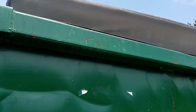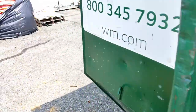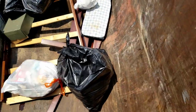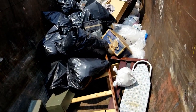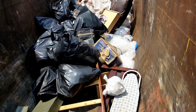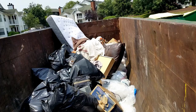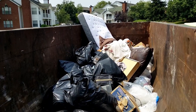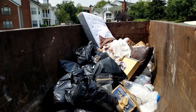Alright, we got a mattress up here. Let's check it out. It's not too hot. Now we got an ironing board, a bunch of trash bags, I guess you would expect that. And there is a Chewy box and remnants of a couch, I guess, right there. And then we've got the mattress that honestly doesn't really look like it's been that used.